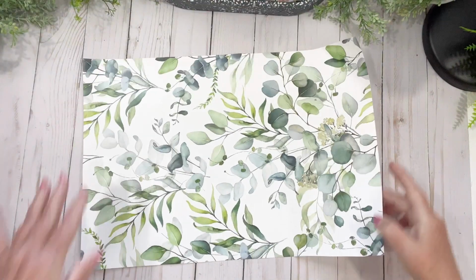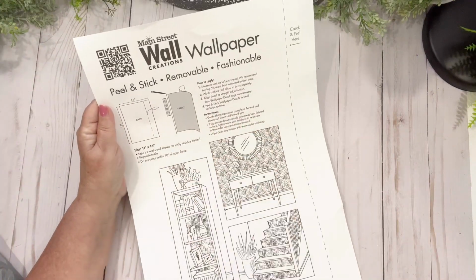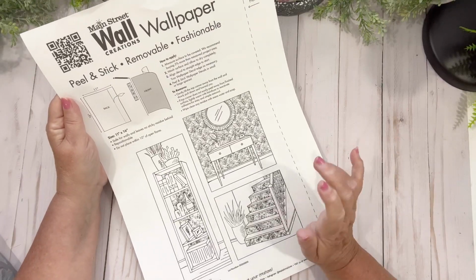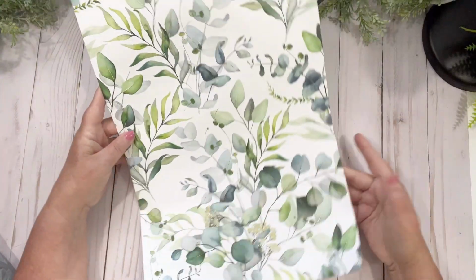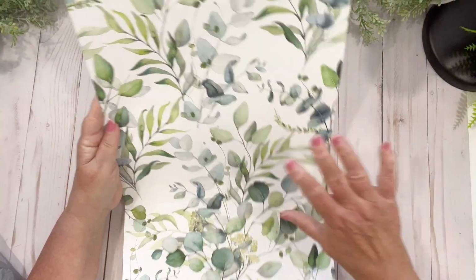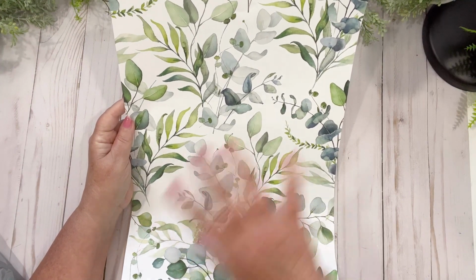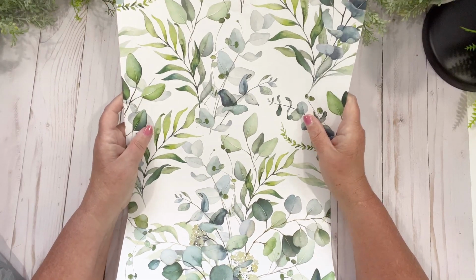And then I also picked up this. I only saw this one. This is actually wallpaper. I know. Is that not crazy? But I thought, you know what, this is going to be so pretty in my planner. I could do a bottom piece, all kinds of ways I could use this. And then use green boxes. Anyway, I thought this was stunning, so I picked that up.